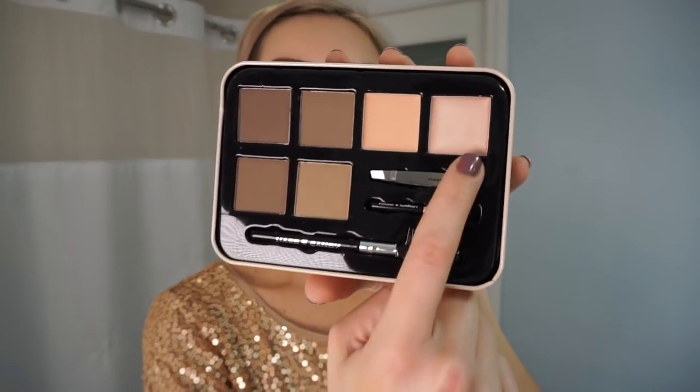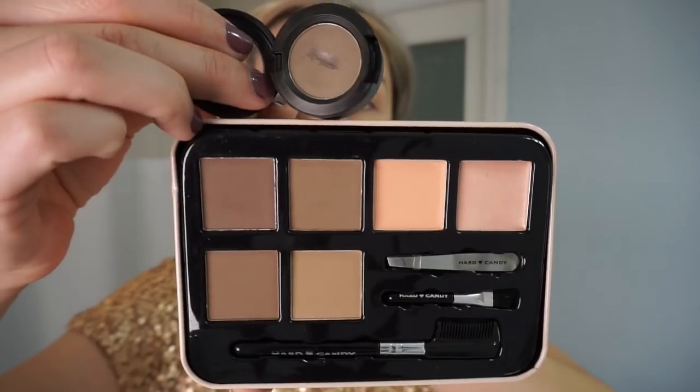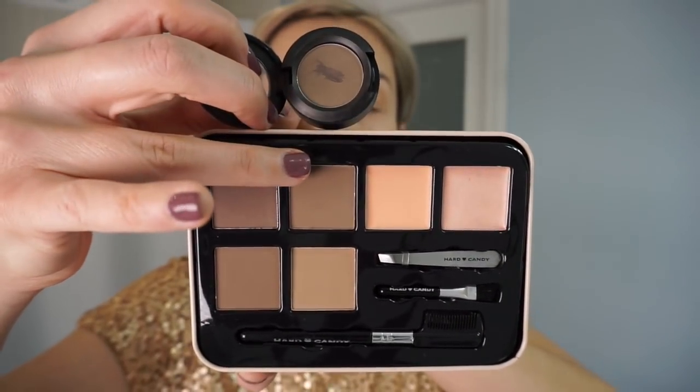Are you kidding me? These ones are creamy concealer-highlighter type, and these ones are four powders depending on the color of your hair. I think that these two, the top one and this one down here, are the closest match. And so that's what I'll use.